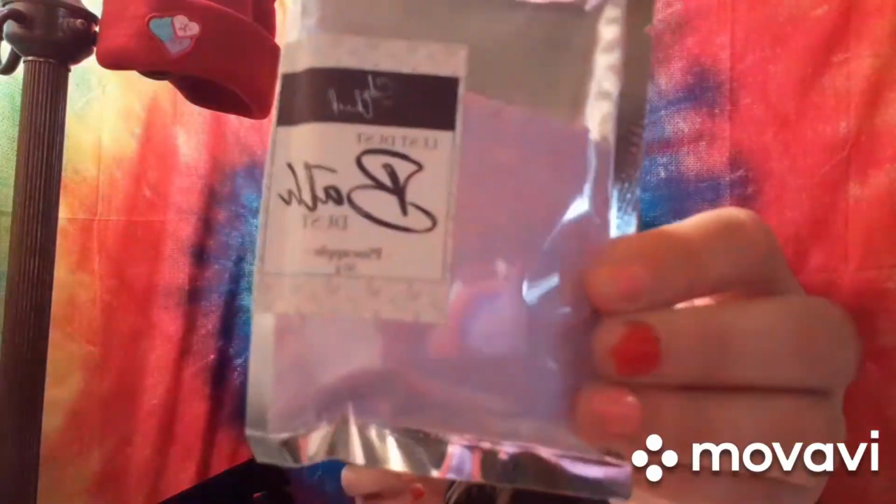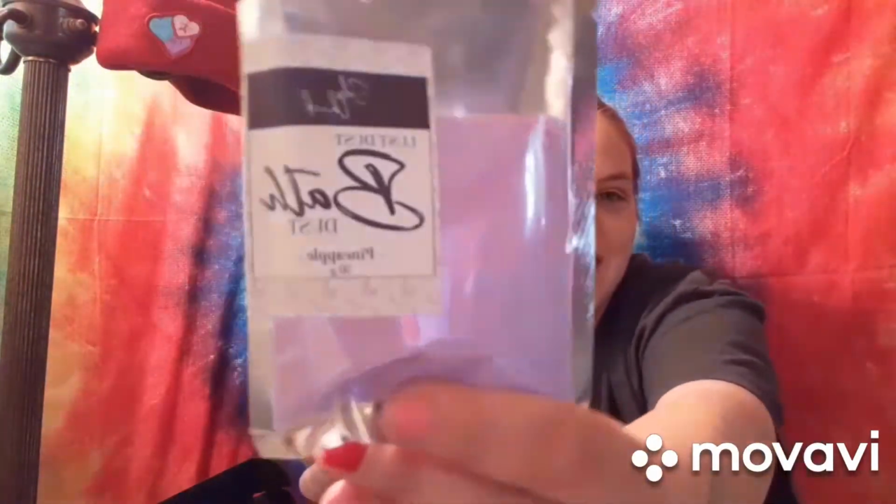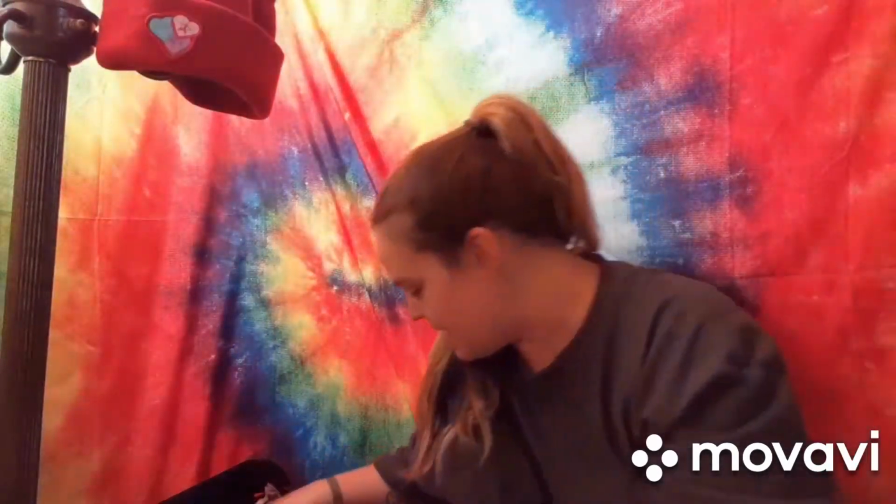Oh, that's cute. So it's like a pink and purple. And there's glitter in there. I can't smell through the package, but it's supposed to be pineapple scented. That will be so much fun. Oh, this box is amazing.